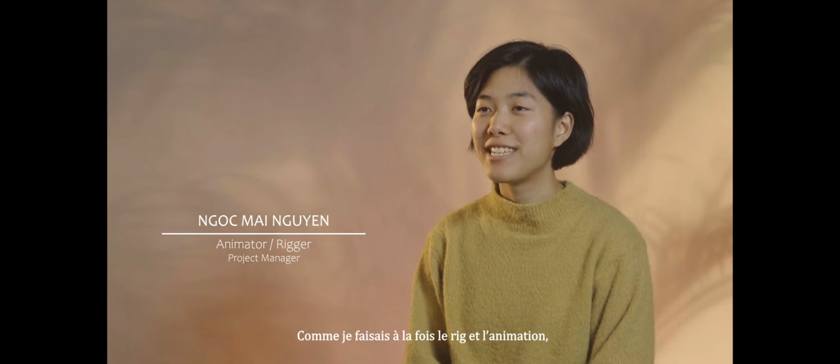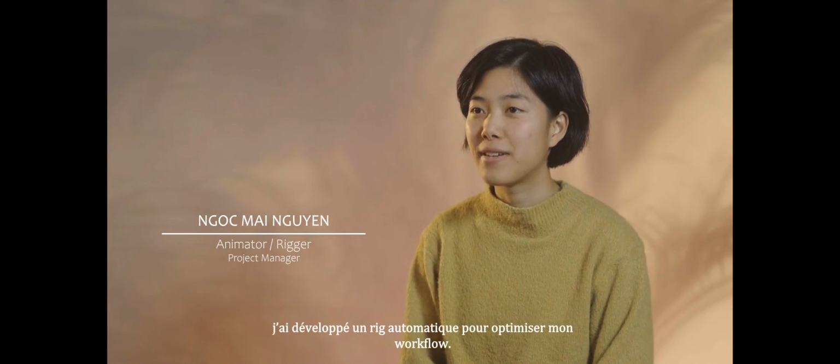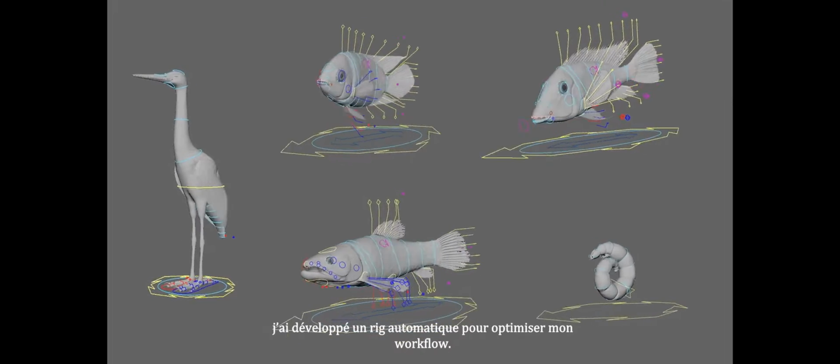My second character was the larva. To create the macro illusion, I duplicated the outer mesh and used it to create a transparent shell effect. I also used a constant backlight to achieve the realistic transparent look. As I did both rigging and animation, I developed an auto rig to optimize my workflow.